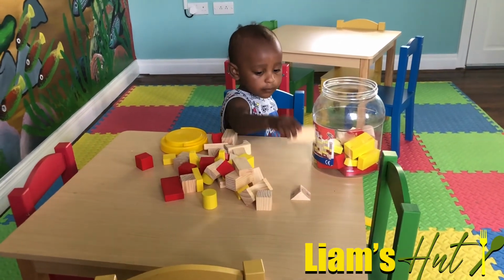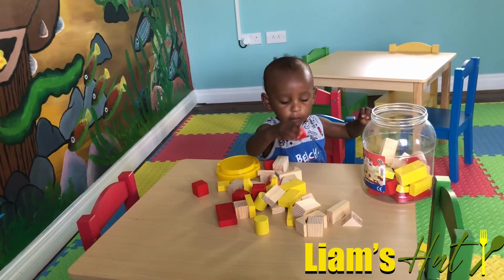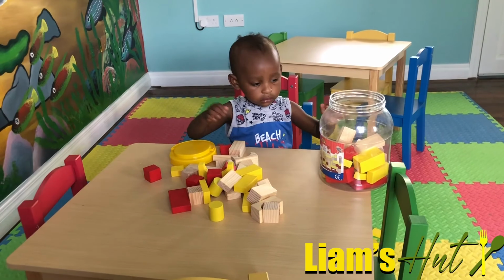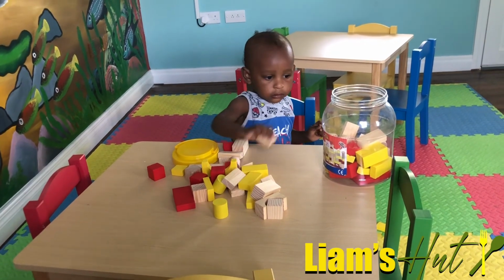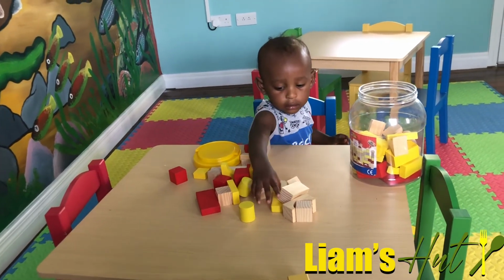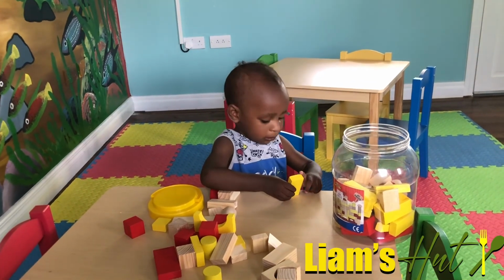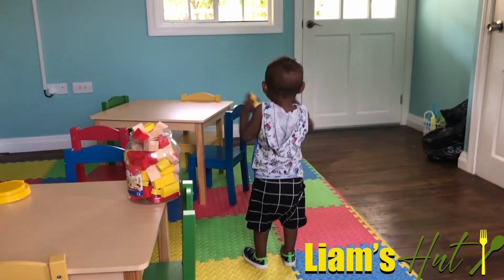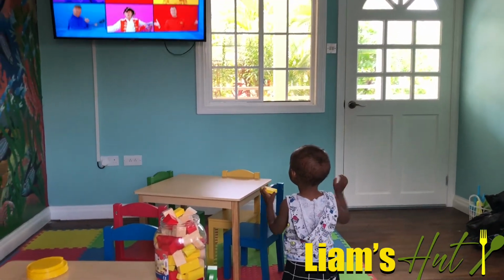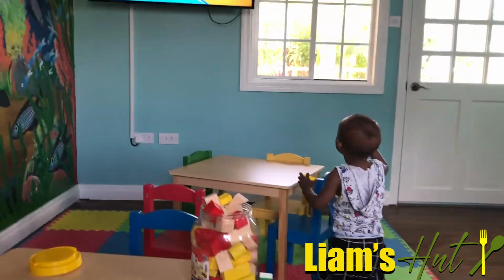Red. Is that a triangle? Is that a rectangle? Rectangle. Triangle. Rectangle. Triangle. Brown. Yellow. Looks like a kangaroo. Wow.